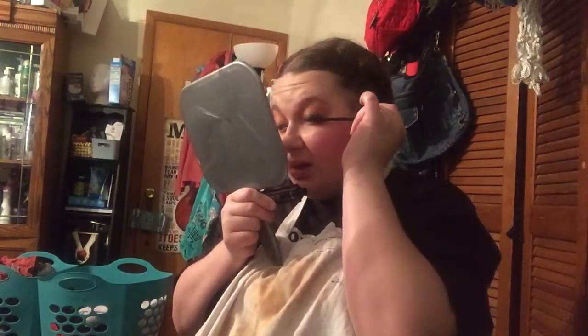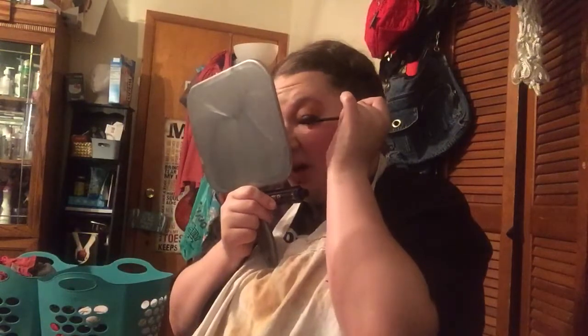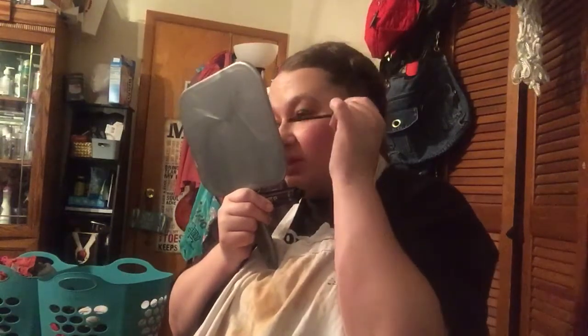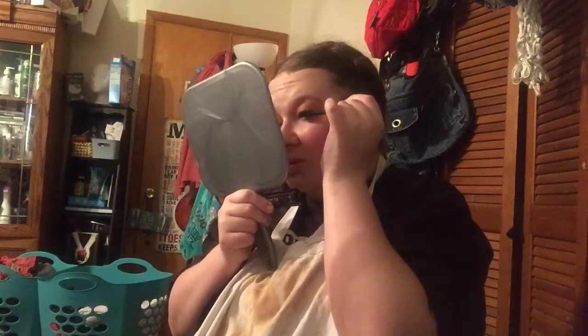Okay, let's look at this wand here. Be careful and don't poke yourself in the eye. Wands like this are good for doing your bottom lashes, whereas the fatter wands on mascara, most of them, and this one can do it too, obviously, but most of them will get on your skin and dry in place, and it'll be hard to get off.